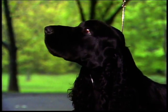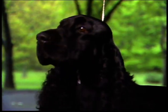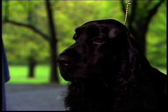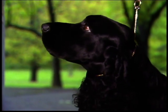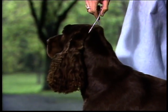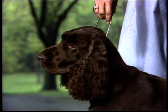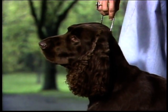Let's begin our detailed discussion of the Field Spaniel with the head. The head is unlike that of any other Spaniel breed and sets the Field Spaniel apart from his cousins. It should convey an impression of high breeding, character, and nobility, and must be in proportion to the size of the dog. From the side, the skull is characterized by a distinct rounded occiput. Brows are slightly raised, and there is a moderate stop, but it is well defined by the brows. You can see that the muzzle is strong, long, and lean. It's neither snipy nor squarely cut.